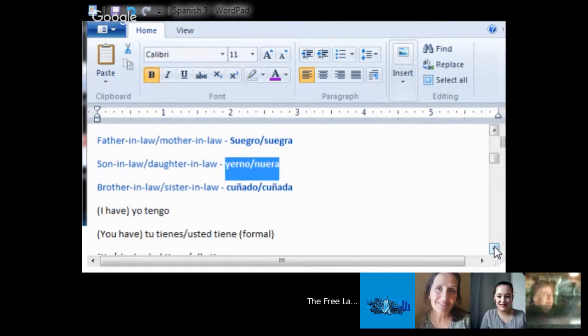And then we just have two more. Brother-in-law and sister-in-law. Cuñado and cuñada. The ñ is there, so if you want to explain that. Yeah, the ñ makes a ny sound, so it's not cunado, it's cuñado. Like an ny, kind of.